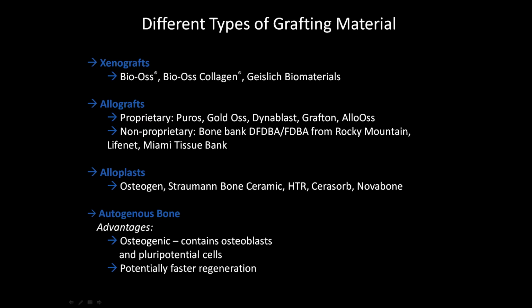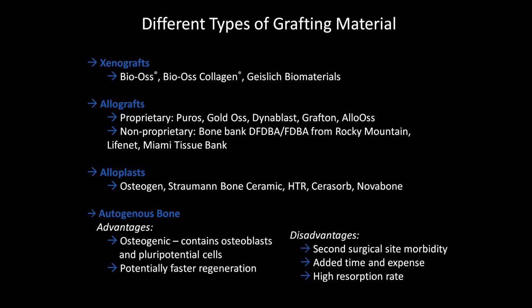But really, if we look at the most ideal bone, what is the most ideal bone? Well, autogenous bone, obviously, from the host. It's osteogenic, it contains the osteoblasts, and it has the potential to really grow bone the best and a faster regeneration. But what have been the disadvantages of autogenous bone? We know that it's better and it's accepted by the host much better because it's from them. But what have been some of the disadvantages of it?